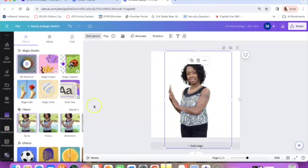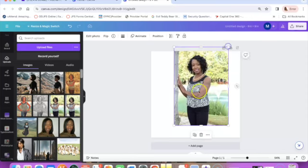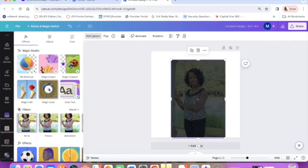And you can also add something else. You can put anything else you want in this photo. But I just wanted to show you that it will remove everything. But again, I'm gonna show you one more thing. I'm gonna use edit photo and I'm going to magic grab.